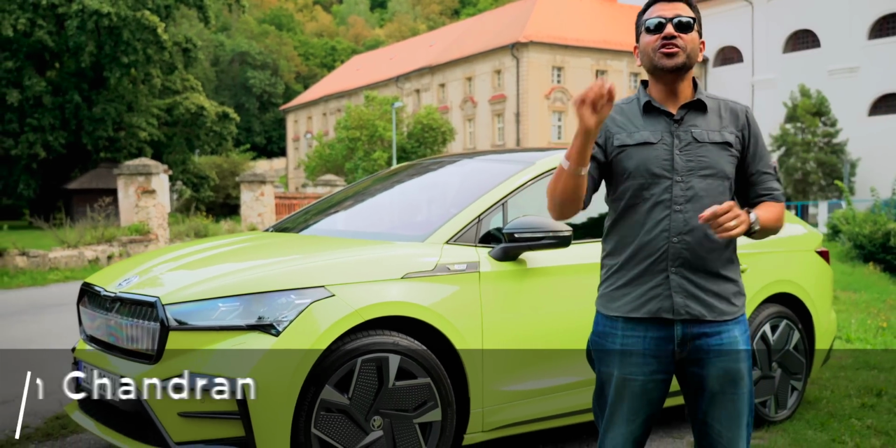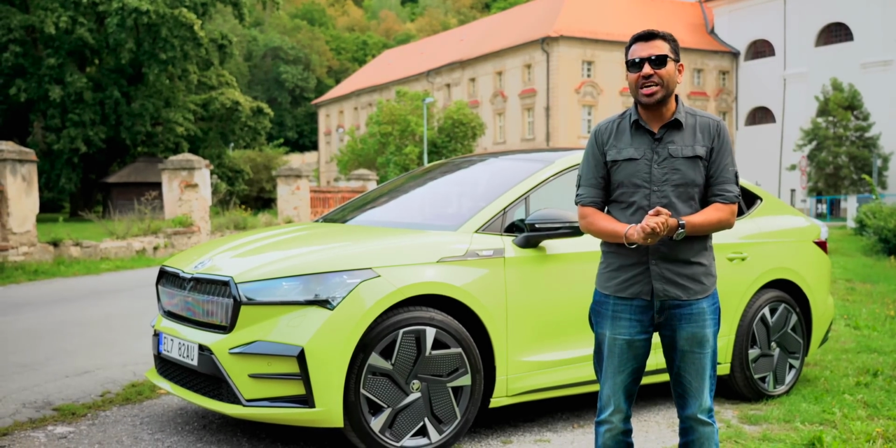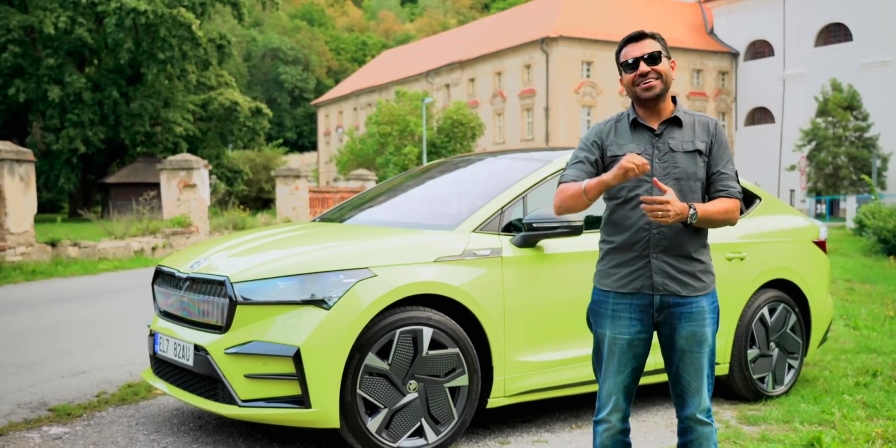Say hello to Skoda's newest RS, and because this is an RS and this is the Evo India channel, you know what we got to do. We got to put our foot flat on the floor and go full send.